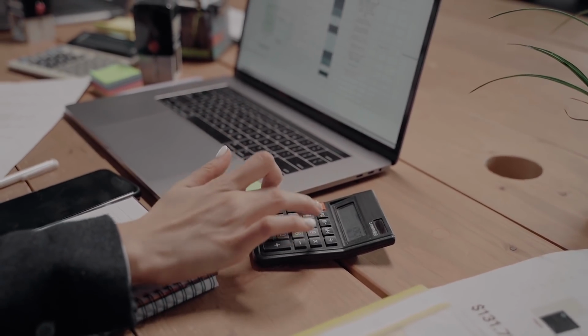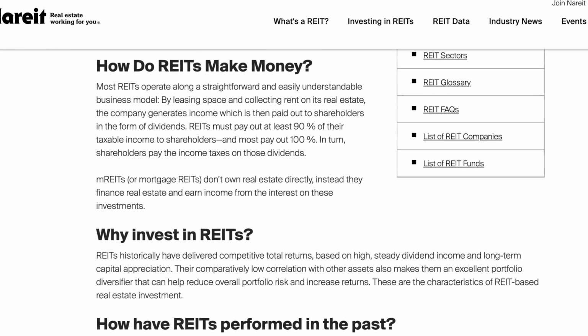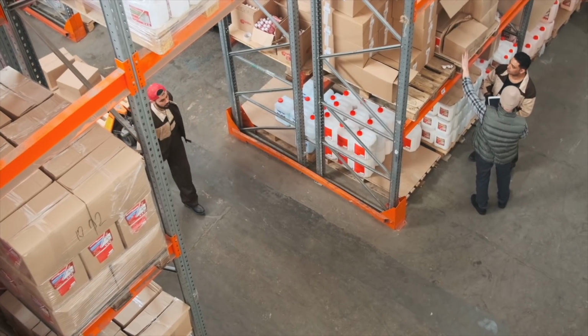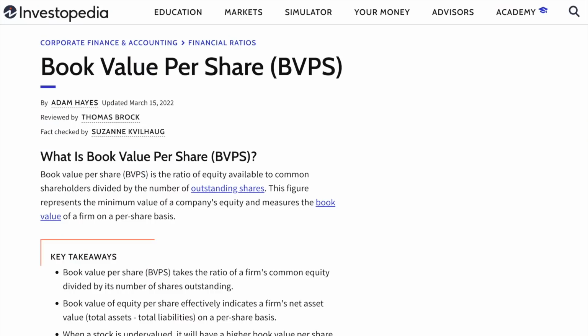So for example, you wouldn't use the price to sales ratio if you were analyzing a REIT. The reason for this is because REITs earn income from owning real estate properties, not from selling goods or services. Likewise, for some types of businesses, some ratios are more important than others. For example, one of the most important ratios for a business development company is the book value per share ratio, or the BVPS. This is because BDCs issue debt, so knowing the value of all the debt a BDC holds will help determine where a stock should be trading around.